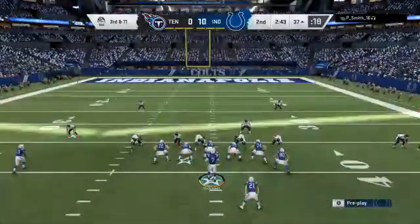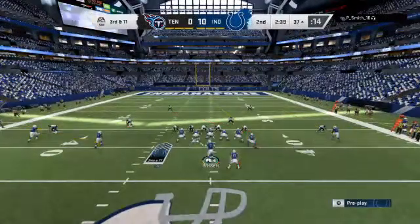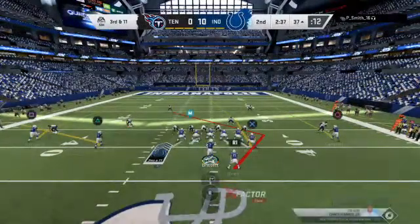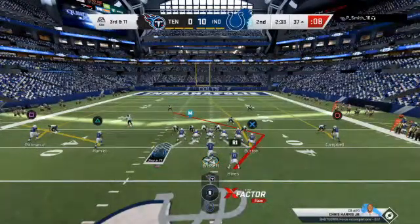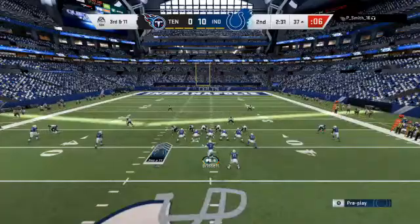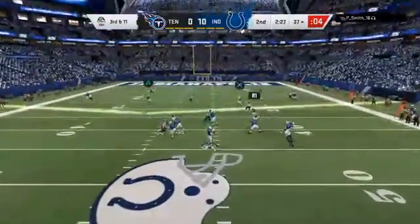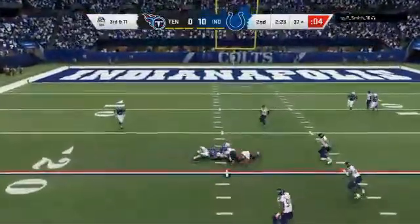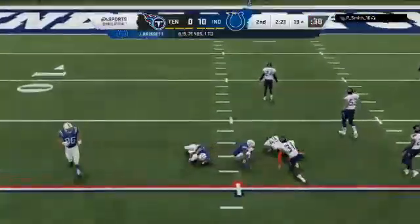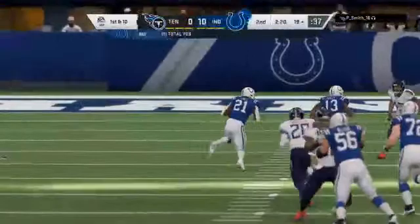The Colts on 3rd down, just 1 for 3 thus far. This is 3rd and 11. From the shotgun, it's Brissett. That's complete to the running back, Nyheim Hines. And he's going to have another first down as the tackle's made at the Titans' 19.